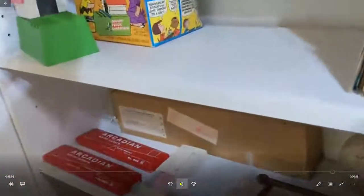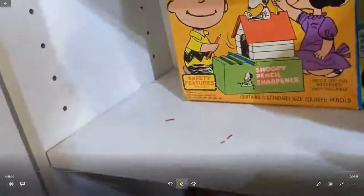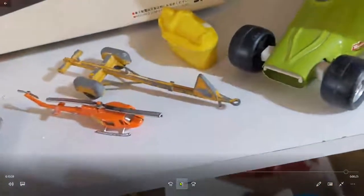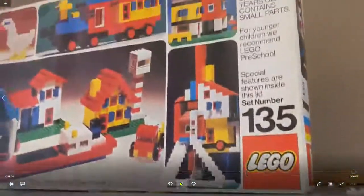I don't know about the bison. Or is it a buffalo? Already comped it. It's not really worth all that much. Cool graphics, though. I mean, come on, who doesn't like the Peanuts? Come on. These are die-cast. More Marx Toys. Buddy L's and Tonka's down there.